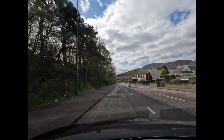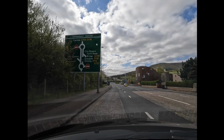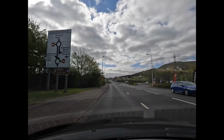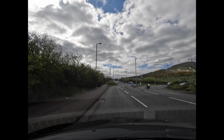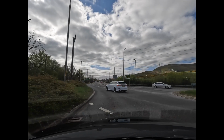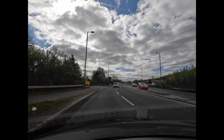A lot of sat-navs direct you ahead at this roundabout, first exit. Now, after you enter, that's a roundabout. But don't think that the left turn just past it is the first exit. So you need to keep going straight ahead up to the next roundabout. Okay, now when you get past this exit on the left here, we're going straight ahead, of course.